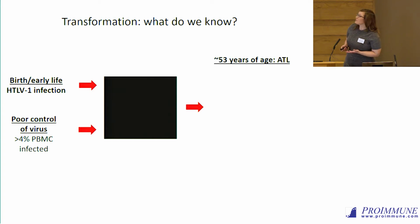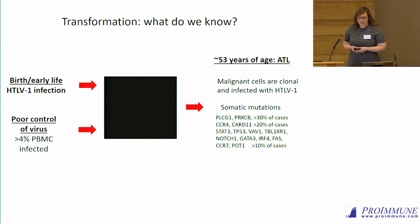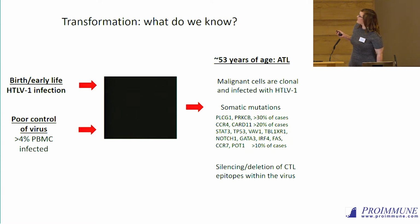So ATL manifests usually around 53 years of age, in the UK cohorts anyway, and a recent molecular analysis has revealed that the malignant cells are clonal T cells, and they're also infected with HTLV1. Like other cancers, there are many mutations in the host genome, and a lot of these recurrent mutations are activating or gain-of-function mutations which encourage increased signaling on T cell receptor pathways. We also see mutation in the viruses that are carried in the malignant cells, whereby CTL epitopes in particular are silenced or deleted inside the malignant clone.